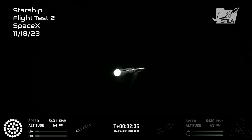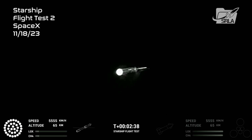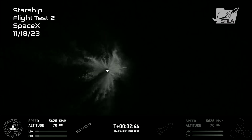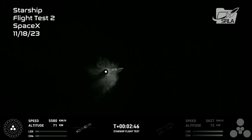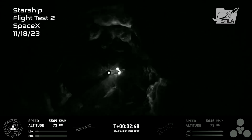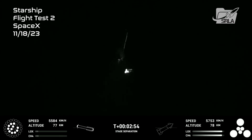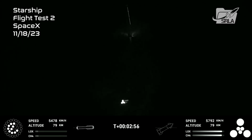And acquisition of signal Houston and New Orleans. Booster engine cut off. Stage separation. Boostback startup. Ship engine ignition.